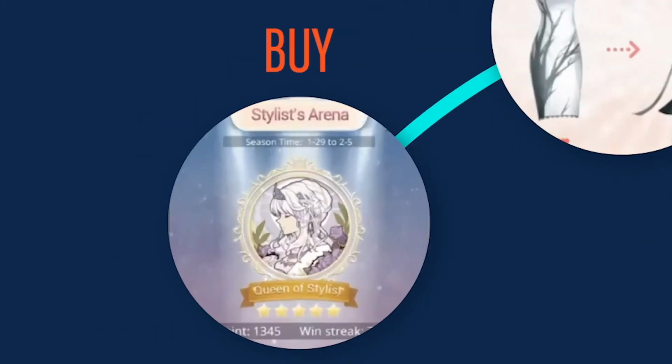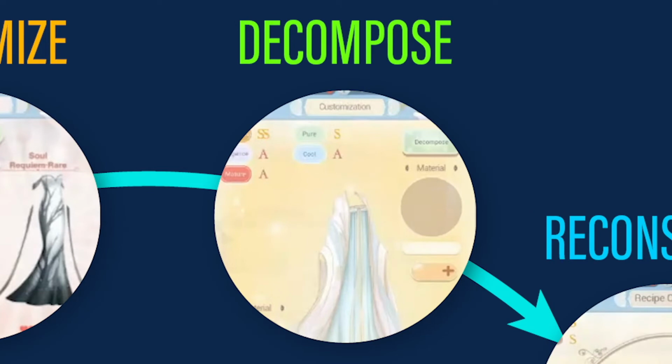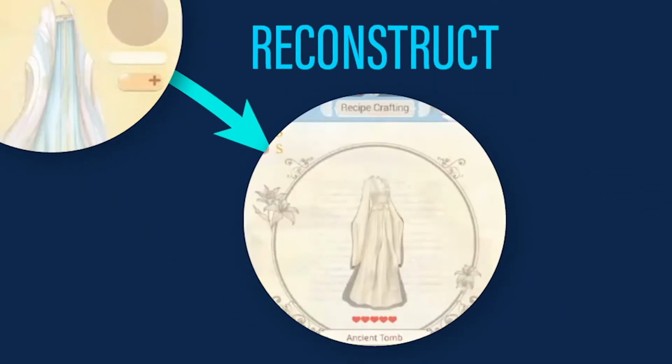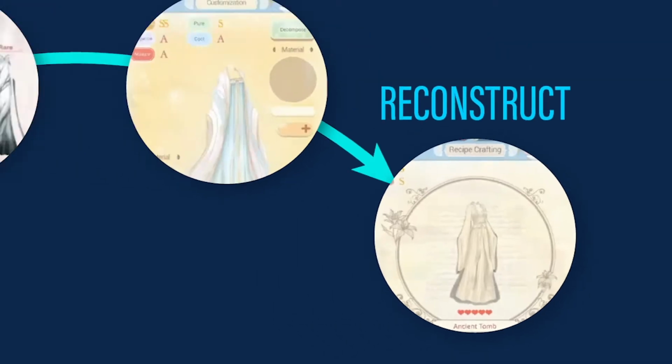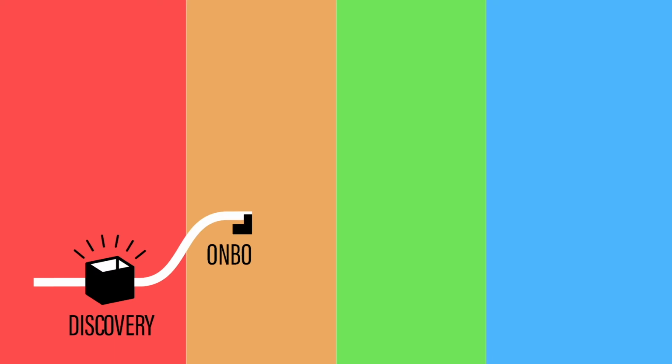So this is the summary of everything that we just talked about. You can go to the arena and you can win star coins. You customize clothes from there, so you can change the color, you can change them into other clothes, or you can decompose them. If you decompose them, you get even more items that you can use to reconstruct different clothing. So it's kind of just this huge loop. It's really never ending.